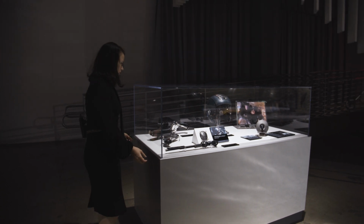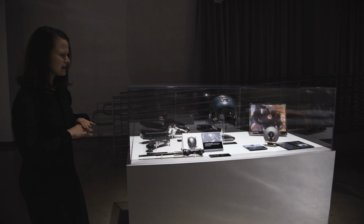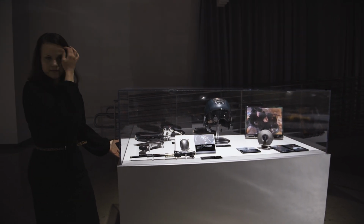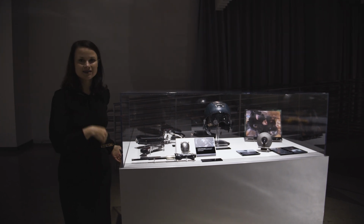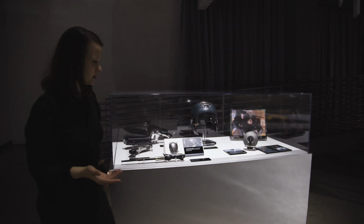I also like to work with the people who fabricate the mounts to make sure that everything is stable, because sometimes we do move these cases for events or for cleaning, and we don't want an object falling over while it's in the case, or, you know, an earthquake as well. We are in California.